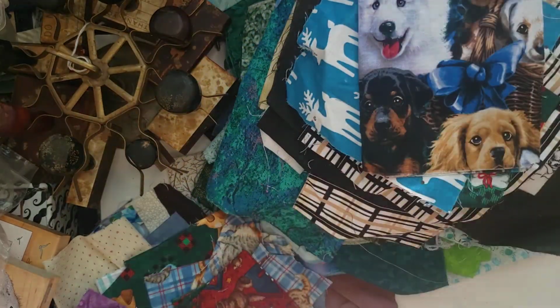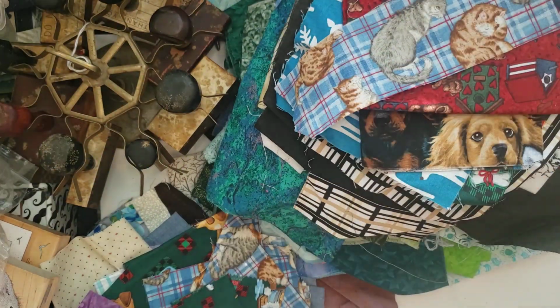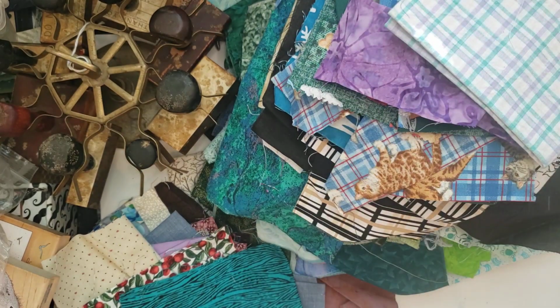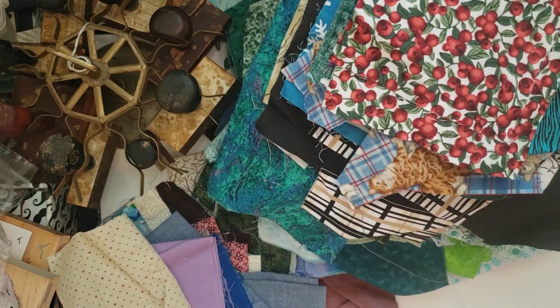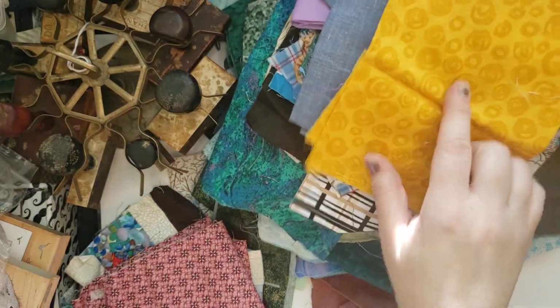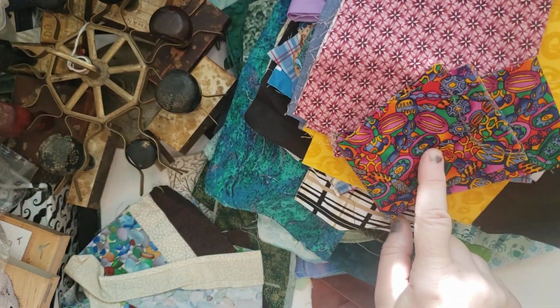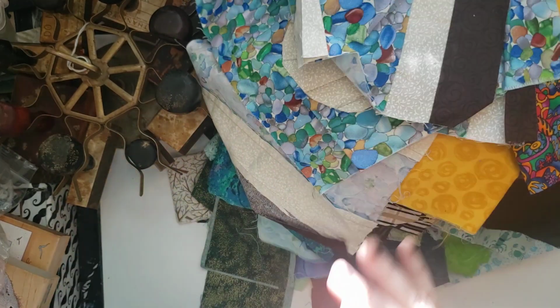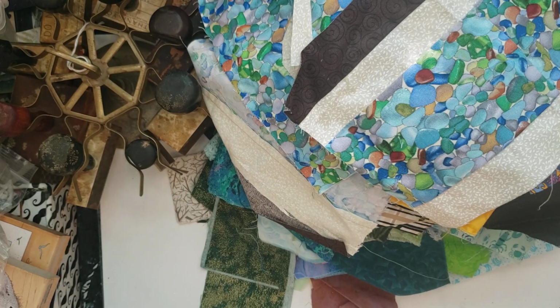And more. And puppies. And bears. And cats. And oh, so many goodies. More batik. Oh, love it. It's gorgeous. Gorgeous. And plaid. Some whatever that is. Some cranberries, which she uses a lot of. I have a couple things with that pattern in it. Some fun fabric there. Oh, that one's fun too. In fact, these two together, yes. And then we have some more squares. Trying out the shell. These are sea glass. That would make a good, whatchamacallit.